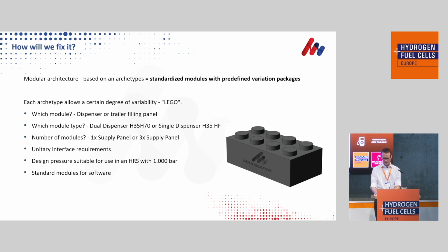And for sure, what kind of software do we need? So today, we are developing a new software for every single station. In the future, we would like to implement just some parameters on the standard software. So that would be a very big change. And for sure, the design pressure. So all our compressors are made for 1,000 bars. And the next step, the whole HRS has to be suitable for 1,000 bar systems in general.